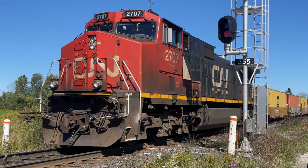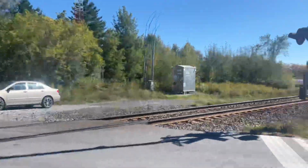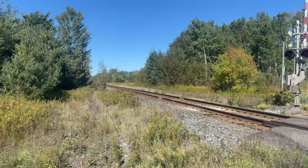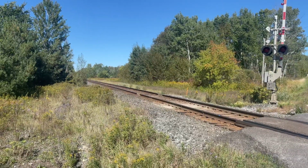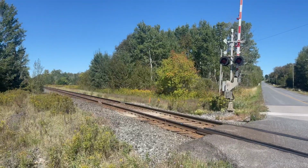Anyways, we saw one more train that evening. This is what I saw. Alrighty, right now we are back at Zephyr Road in Zephyr, and we have CN106 heading our way. 106 is really special because it has a veterans unit, and that is CN3015. And how do I know about this? Well, the conductor told me about it.